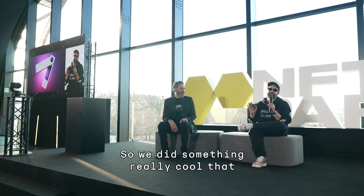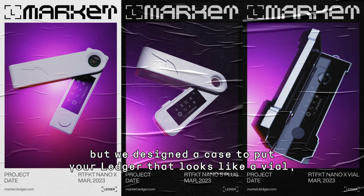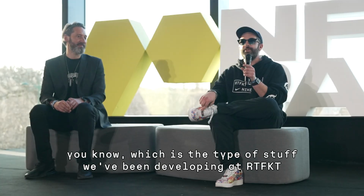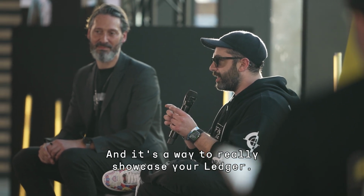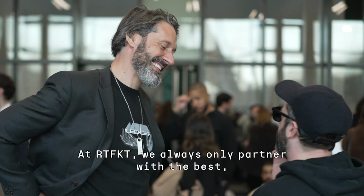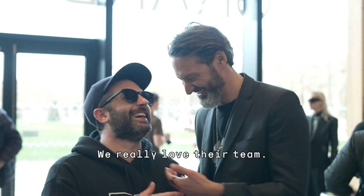So we did something really cool that I guess you'll see on social media, but we designed a case to put your Ledger that looks like a vial, which is the type of stuff we've been developing with Artifact as part of our story and design. And it's a way to really showcase your Ledger, and you can have it around the chain. With Artifact, we always only partner with the best, and Ledger has been the best and a leader in their market since a very long time. We really love their team.